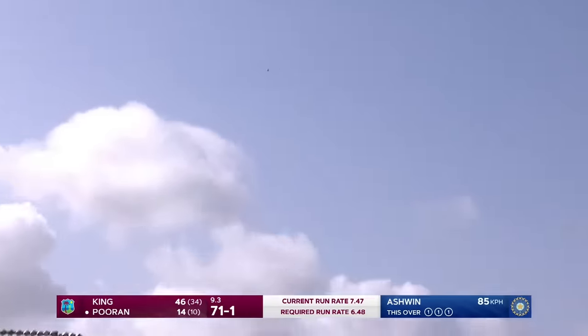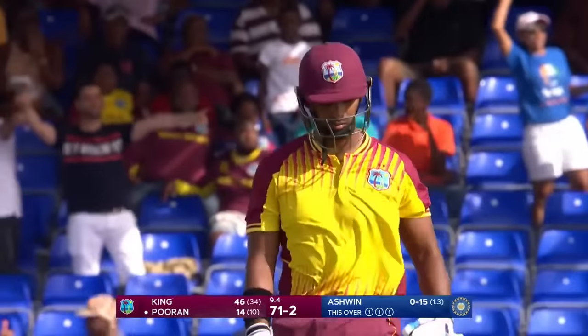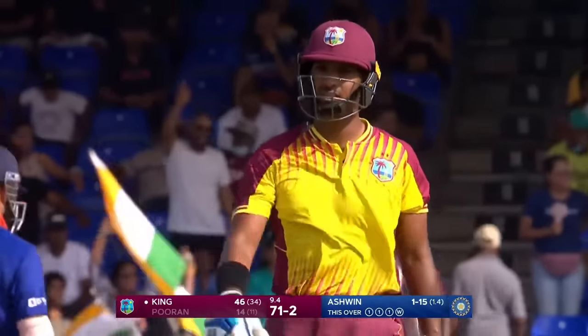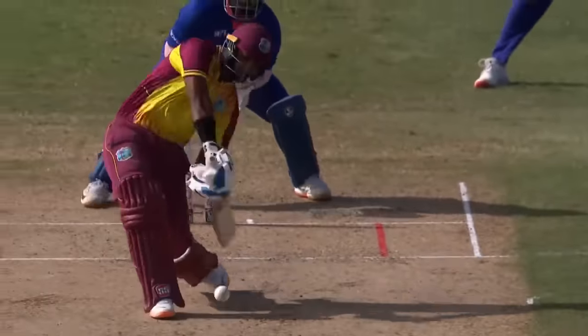Lofted drive, didn't get hold of it. Catch taken. Pooran didn't employ a convincing stroke, just pulled out at the last minute. And he will have to go. Big wicket for India. The prize wicket of the captain.